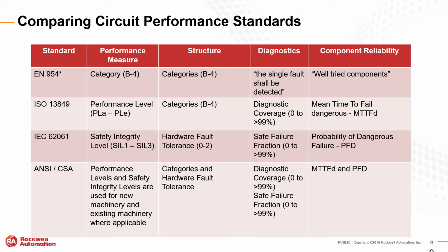Now, to be clear, both ANSI standards and CSA standards both accept performance level standards. So ISO 13849 or IEC 62061 can be used for functional safety circuit analysis. So you have your same structures, your diagnostic coverage, your mean time to dangerous failure, or performance level probability of dangerous failure requirements based on that. Both CSA and ANSI standards now have that as a requirement in order to design your complex system.